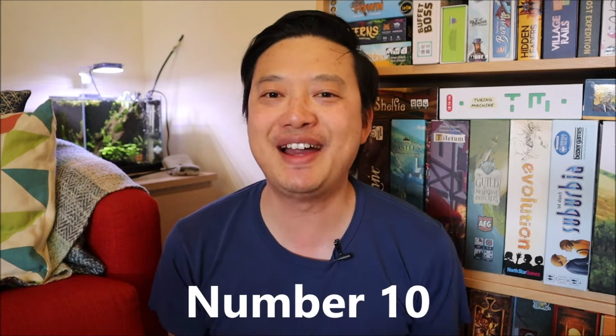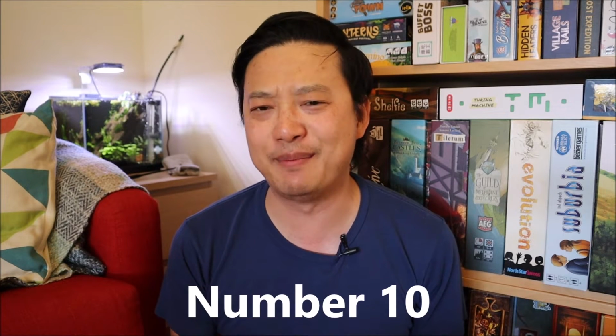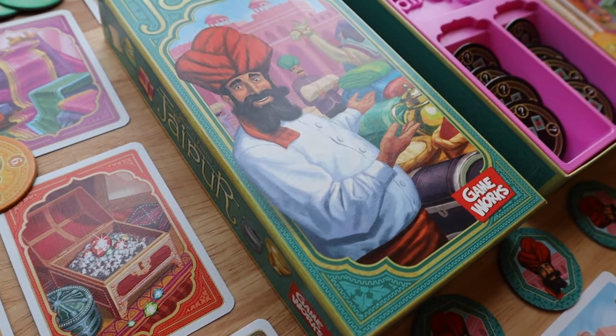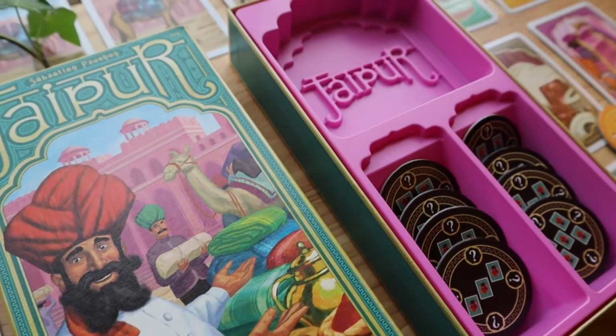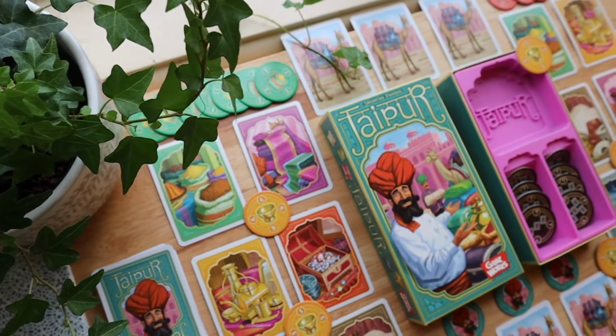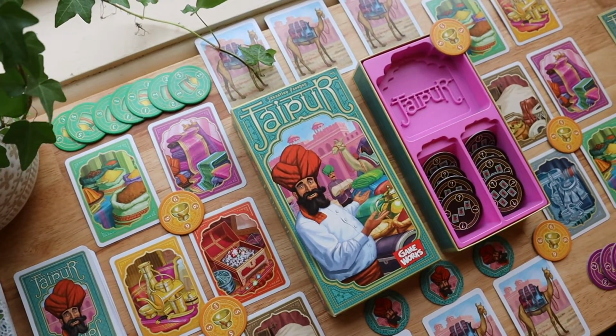Number 10 on my list has to do with camels. Camels kind of getting in the way, and it's really a two-player set collection drafting game where basically you're going to India, a place called Jaipur, and then you're going to try and cash in sets of cloth for victory points and coins. This is a beautiful, quick game that has such a really cool theme.